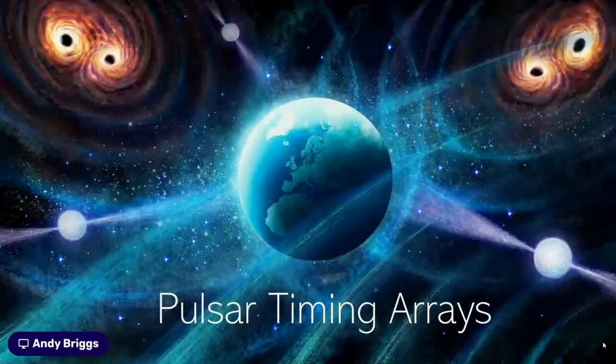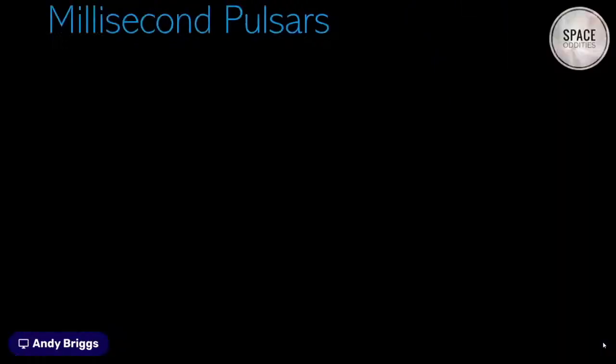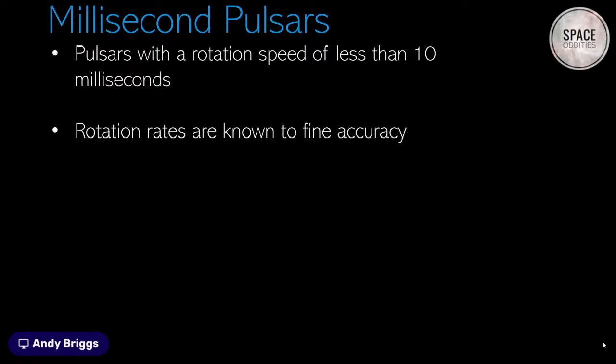To do this, you use what are called pulsar timing arrays. Astronomers have used millisecond pulsars for this. What are these? These are pulsars that have a rotation period of less than 10 milliseconds. And we know their rotation speed incredibly accurately. They are the universe's most accurate clocks.